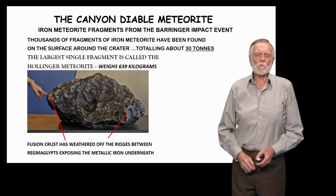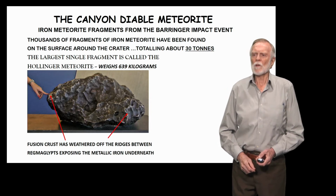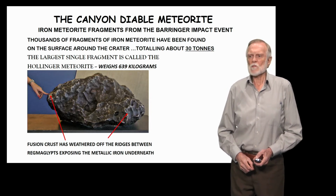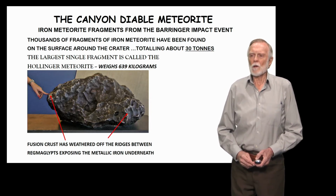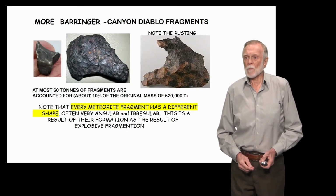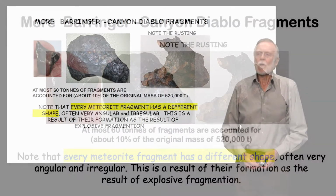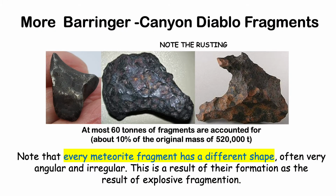In this case, the fusion crust has weathered off a little bit. It's a very dry, arid climate, and you can see some of the exposed iron along the ridges, the edges of the regmaglyphs in this piece. Here's some other pieces of the Barringer crater meteorite, a Canyon Diablo meteorite, as it's usually called, after a little creek that runs not too far away from the crater.